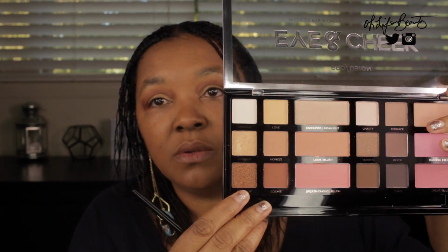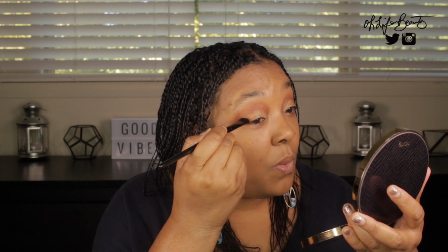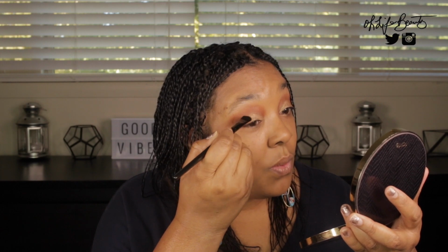Okay, so we're going to go on and apply the next shade. I'm going to apply Mic Drop, which is that copper brown shade that I showed you. I'm going to re-show it to you again to refresh your memory. So this is Mic Drop, that copper brown color there. I'm going to apply that as my outer crease shade. So I'm going to apply it dry just to see how it applies, and if it needs to be wet, then I'm going to wet the brush.